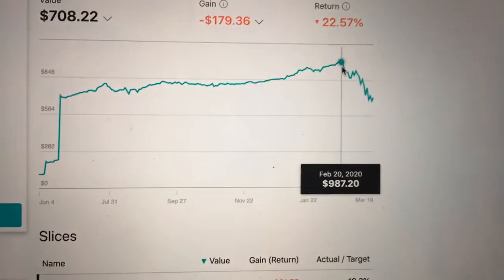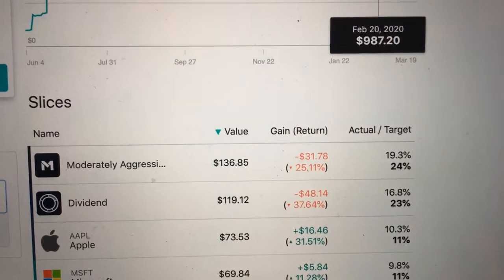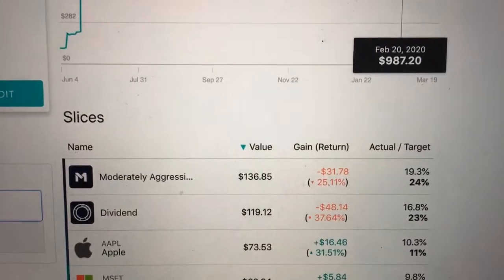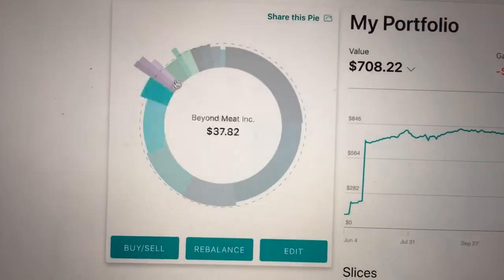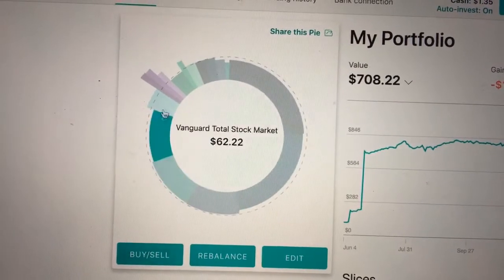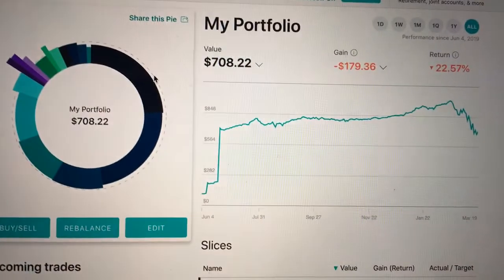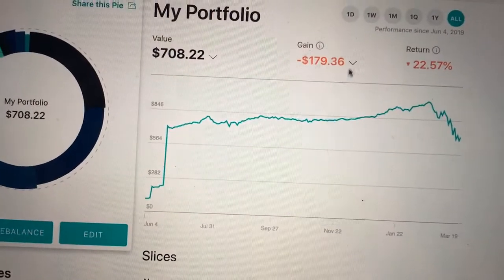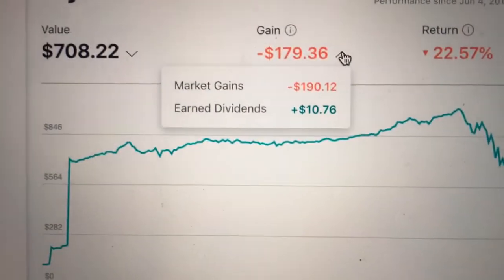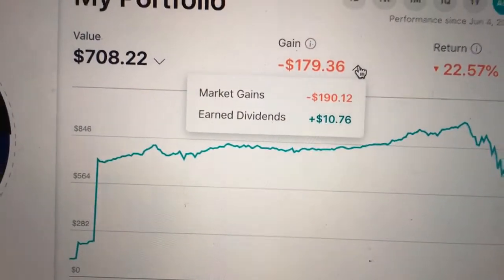So I'm not concerned about this because I have companies here that I am invested in that I see for long-term, okay? A lot of this is negative, as you can see. But this is pretty much how it works. You create a pie of companies that you want to be invested in, okay? And then you put money in here, and then it automatically distributes it for you, okay? And if I click on this, look how much money I've made just in dividends. I made $10 in dividends, and I haven't even had this account a year yet.